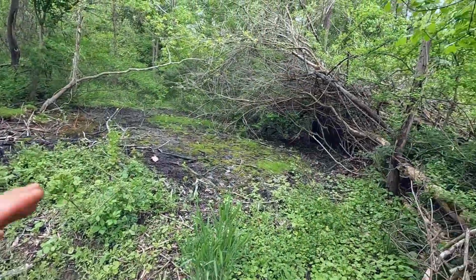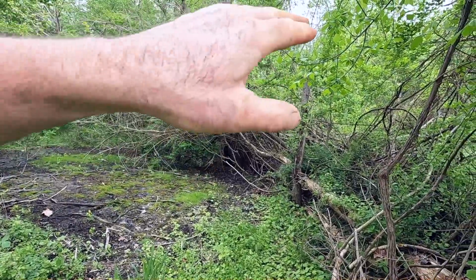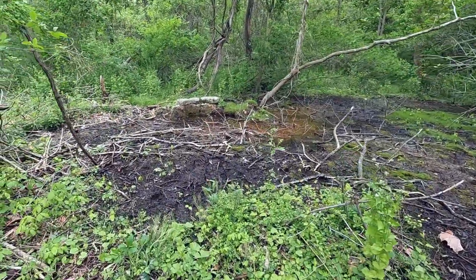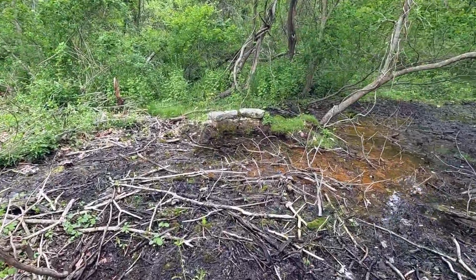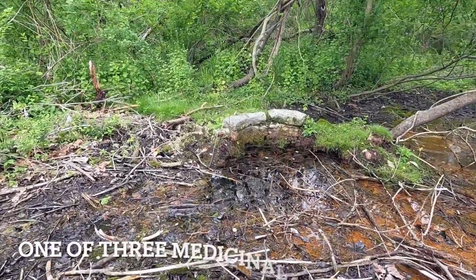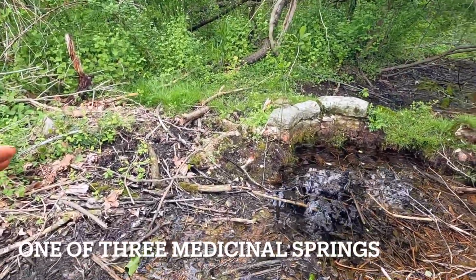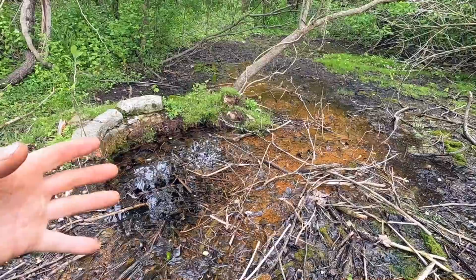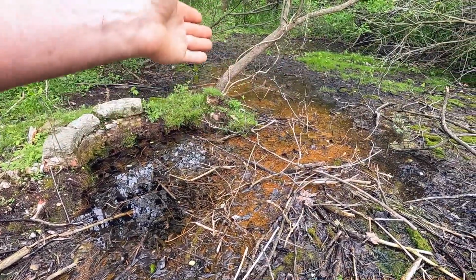The bathhouse and stuff is up the hill maybe another 100 yards that way. And this is some type of spring, but it looks like it might be an old well. What do you think? I don't know how deep it is, but there's water. It's like an artesian well. There's water coming up out of it. It smells sulfury. That's iron right there, I suppose.